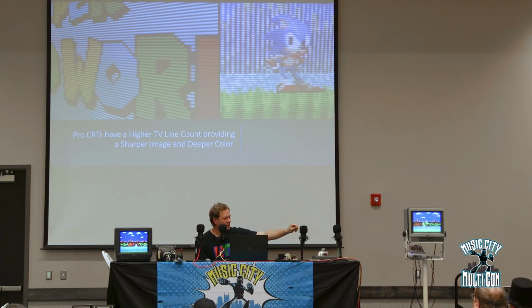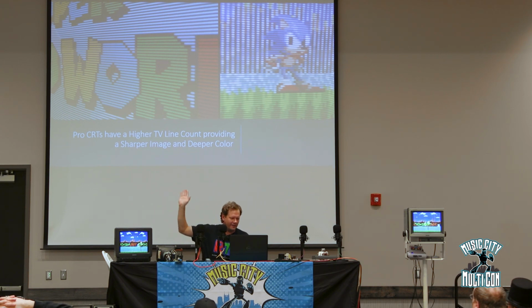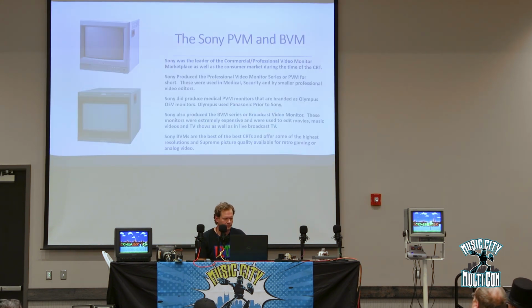And what pro CRTs do, and when we get done with the talk here, you can come up and look at the TVs. You can tell a difference if you look really close at them, where you'll be able to see a scan line where you can tell the 240p is on there, where you see a dark scan line. So you get that natural scan line effect on the pro monitors. You can also get it on consumer sets, but it's not as noticeable.